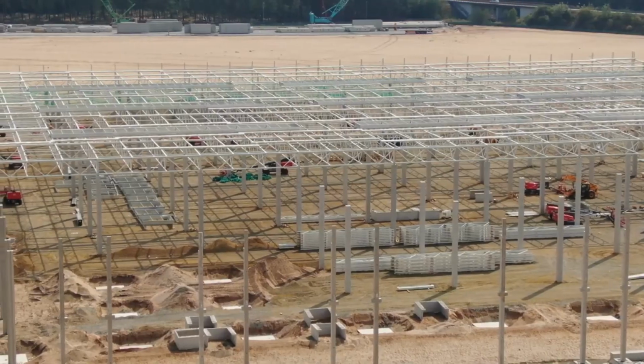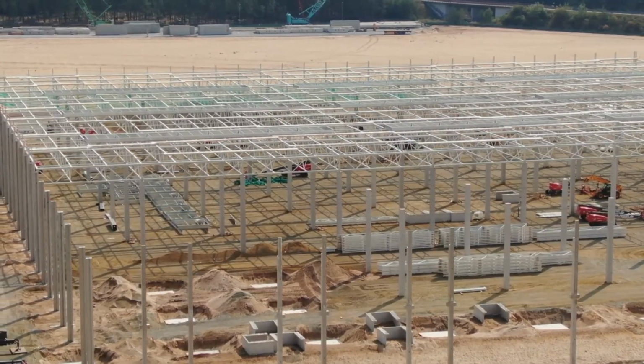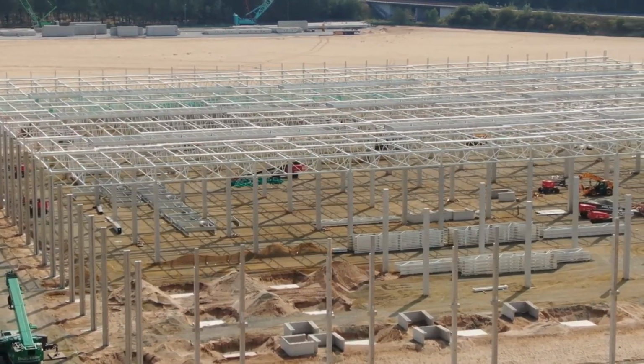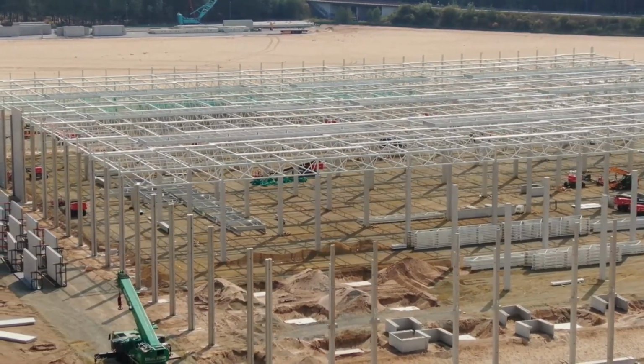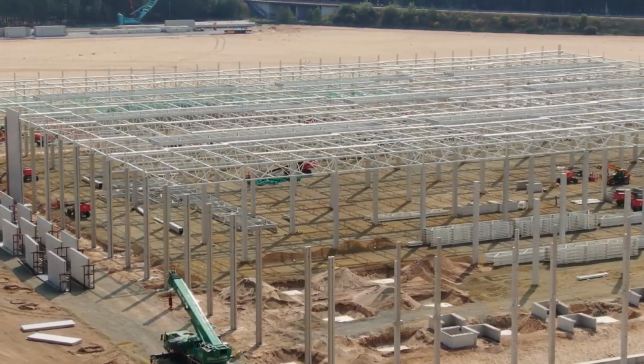As of recently, all columns for the drive unit building have been installed, and the installation of walls and roof structures has already begun. Today we can see that the number of roof structures has increased significantly, and further wall installation continues to take place.